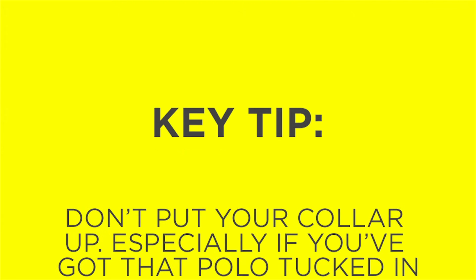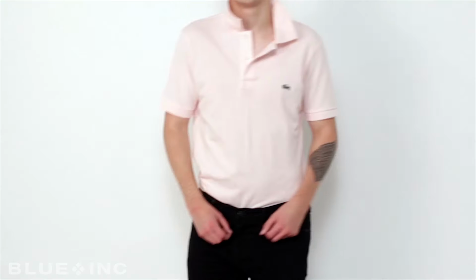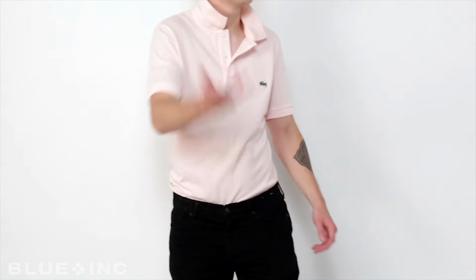Key tip, lads, don't put your collar up, especially if it's tucked in. Nah, leave that to your dad.